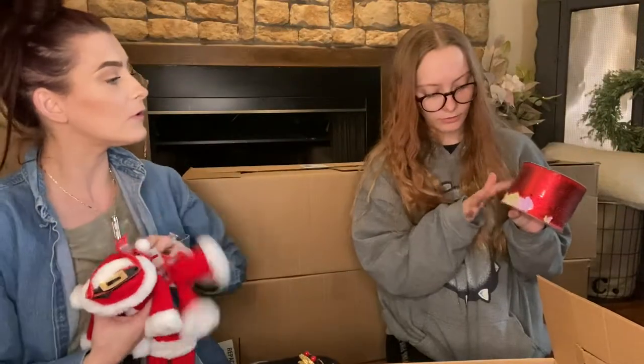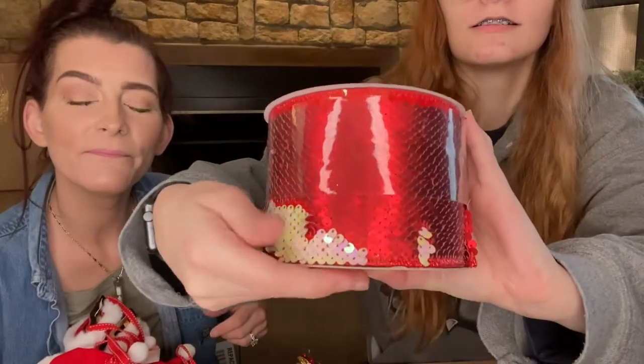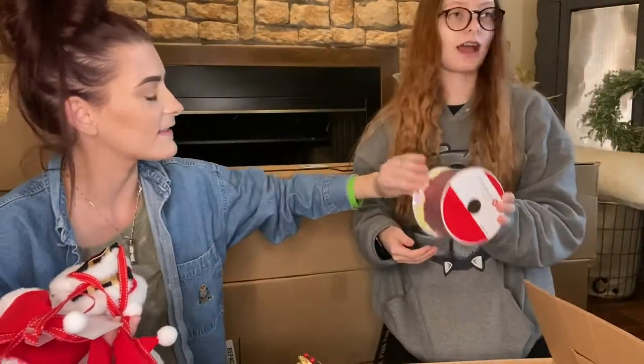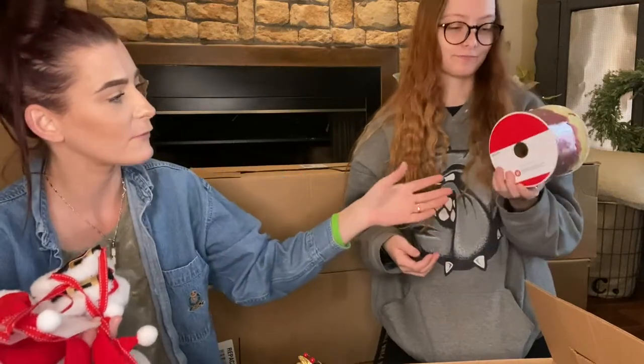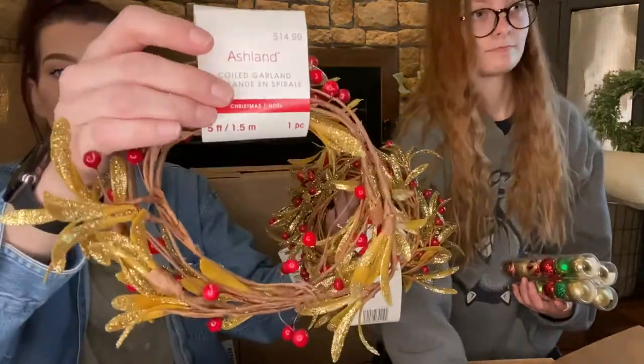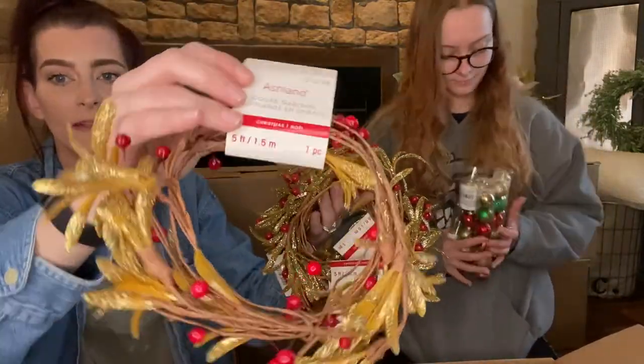Oh, cool. It's the sequin ribbon that flips sequin back and forth, and that was regular $14.99. And then we got four of these garlands, and these are regular $14.99.